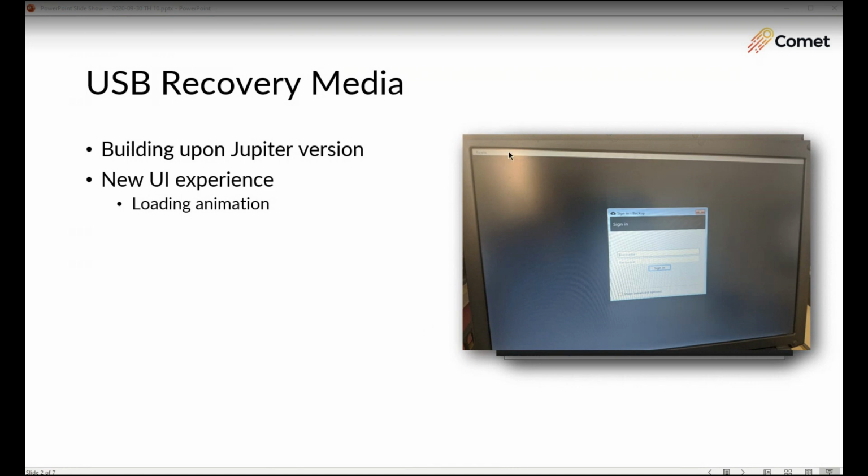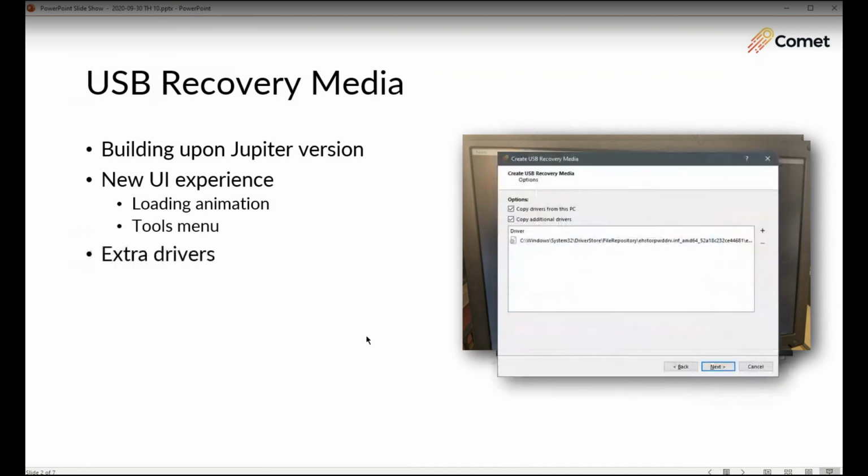Now there's a nice simple tools menu, and you can get to reboot or command prompt or anything you want from in here. In fact, one of the tools we added is a mini web browser. So if you're trying to do a restore and you suddenly need to Google something, there's a mini web browser in here too. So that's the new boot experience and tools menu.